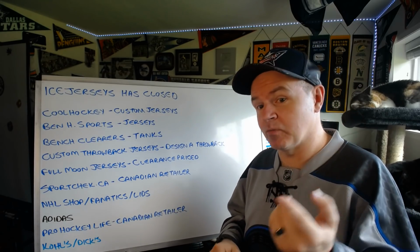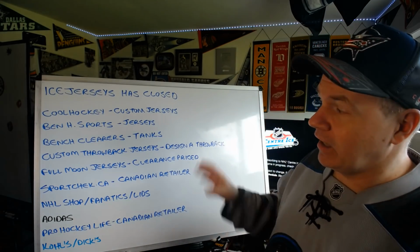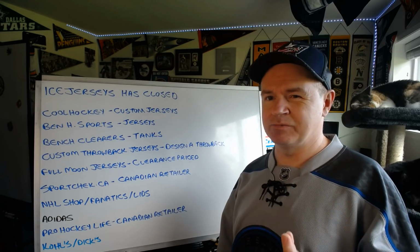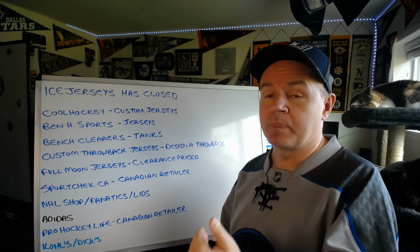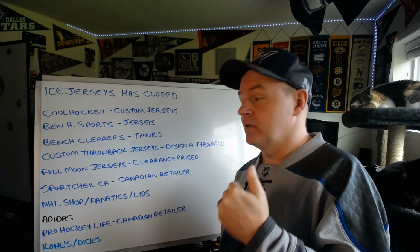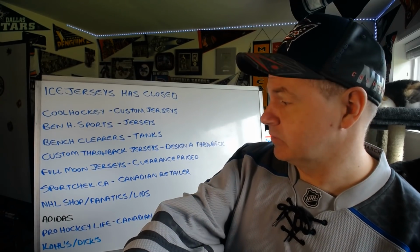But if you want a cheaper one, as I went with this through Full Moon Jerseys, it's all clearance priced. And every now and then, Yvonne will get a message from somebody saying, this seems really cheap. And very often, it'll be a Full Moon listing on eBay. Yes, they're cheaper than other jerseys. Yes, they're also legit. They are legit. I need to put another one on the board here and make sure I mention them before this is over.